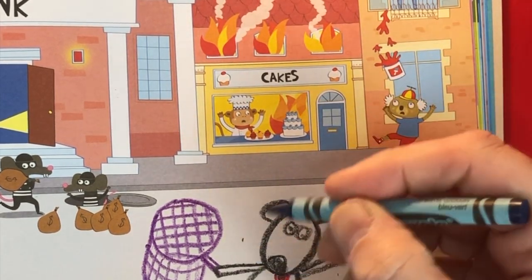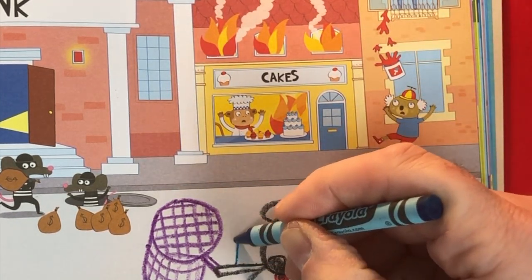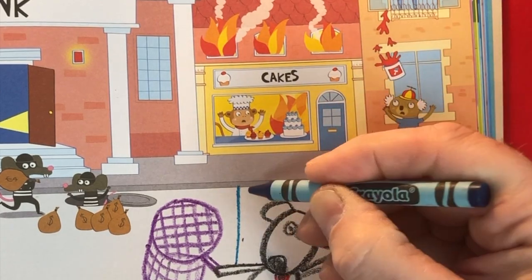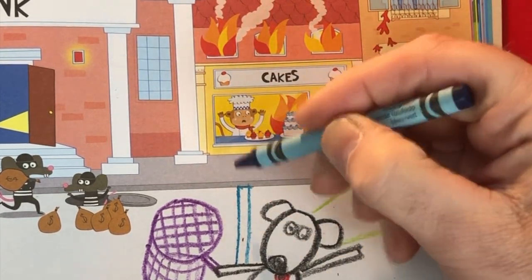So look, I'm going to draw a line. Here comes the hose. Super Dog's going to hold it in his hand. Right here. Here's the hose. It's like a line and a line, just like that. And then I'm going to draw a top. The water's going to come out. So look, here comes the water.